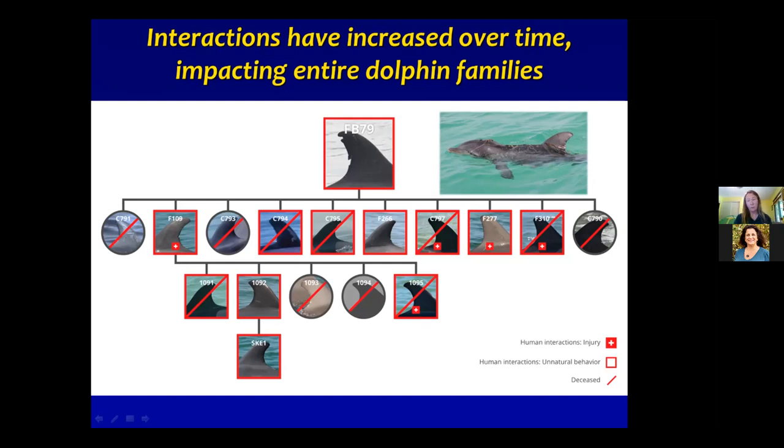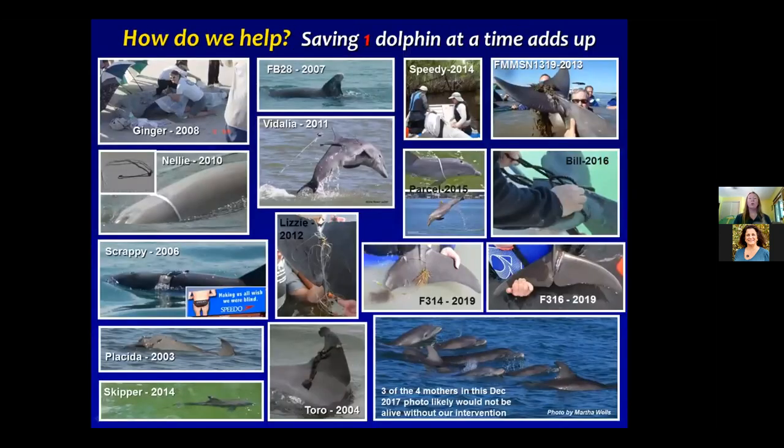Her name is Vespa, or FB79. And in her case, almost all of her kids have been observed also engaging in unnatural foraging behaviors around recreational fishing, and several of them have died as a result of human-related injuries. So our goal is to try to prevent these injuries in the first place, but we can respond when animals get injured with help, and saving one animal over time really can add up.